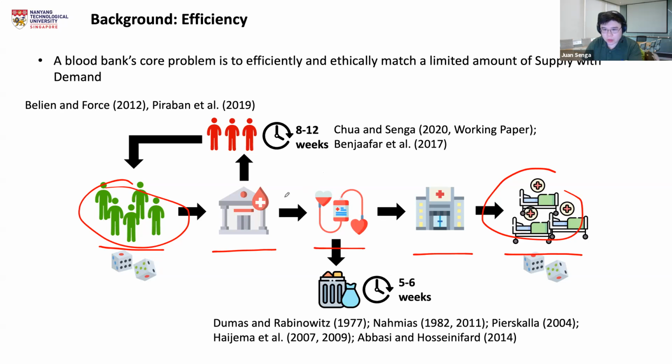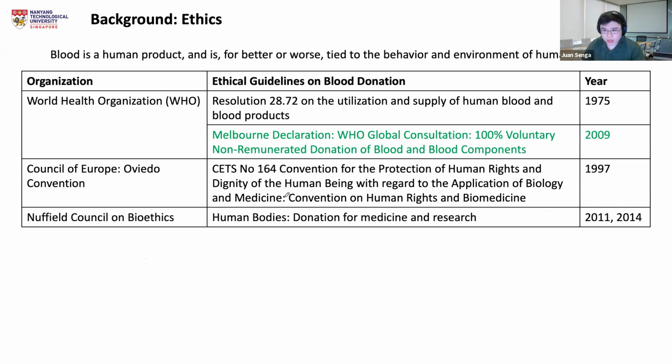But there's also another aspect of blood supply management that deals with the ethical management of it. Over the years, you have various organizations and conventions that have come together to decide on what should be the guiding principles towards how we manage blood donation. This culminated in 2009 in the Melbourne Declaration, wherein the World Health Organization said that our focus should be 100% voluntary, non-remunerated donation, so-called VNRBD. What this means is that donors should not be coerced or forced or even paid to give blood. And that's the guiding principle that countries utilize now.